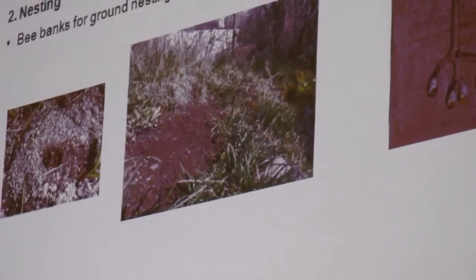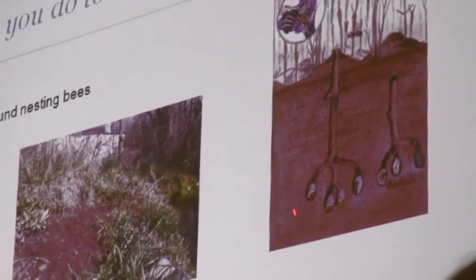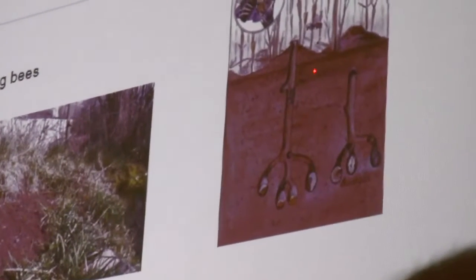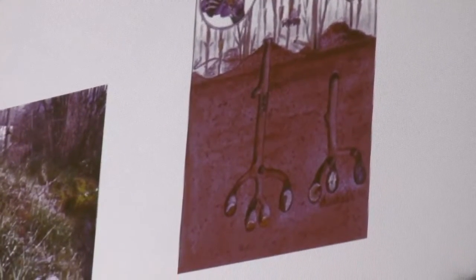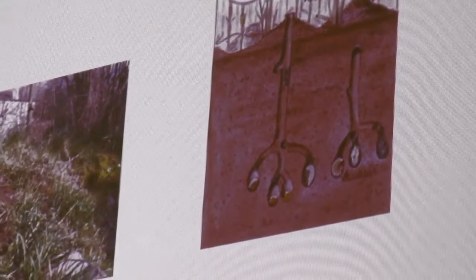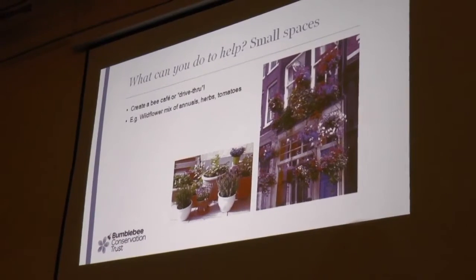This shows you a cross-section of what that nest looks like. The bees make this nice long burrow, and there are branches off in which she'll put her little ball of pollen and lay her egg. So she's got this entrance and lots of little chambers coming off. And here's a little bee popping out of the top burrow there. Many of these bees will commonly nest in gardens, and it's a great opportunity to observe them because they're quite happy to go about their business and you can just sit and watch. So what if you've only got a small space?